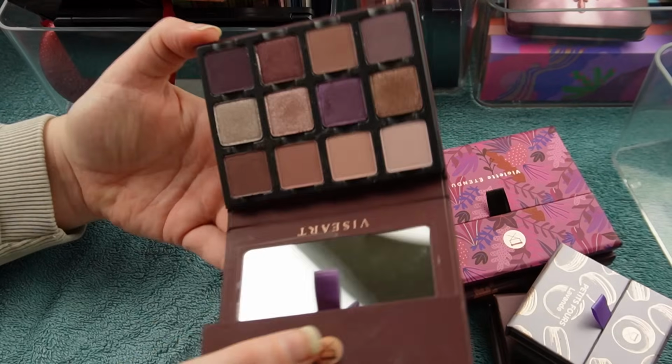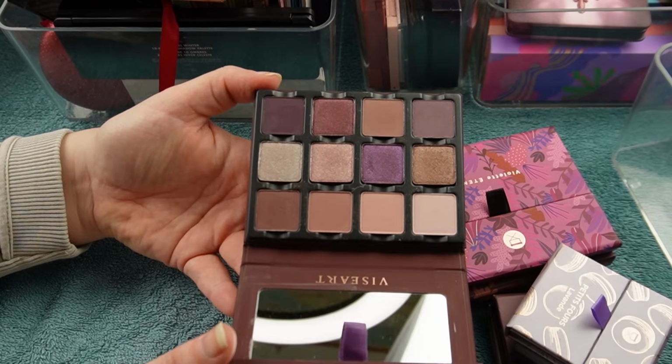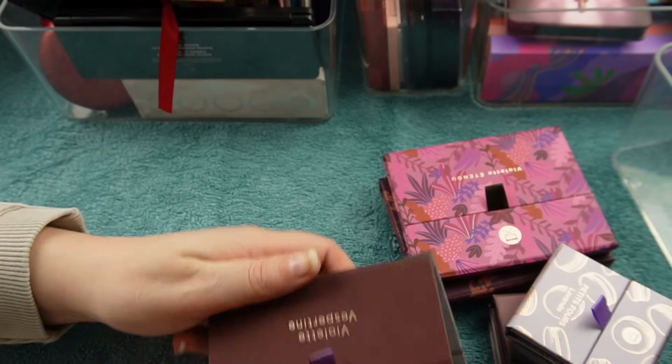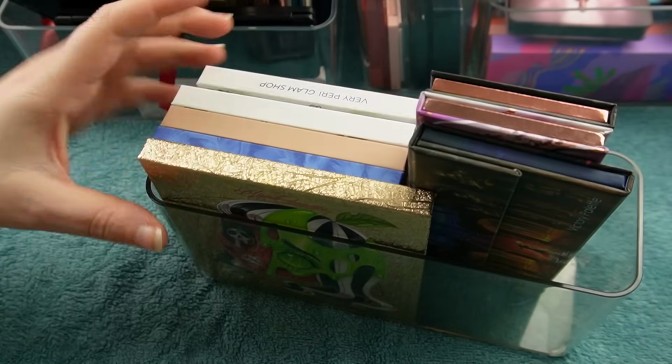And then we have the Vespertine. This was my favorite of the two, if I have to be very honest. But yeah, these are lovely palettes. I really enjoy them. And I was saying how there was going to be more Unearthly.